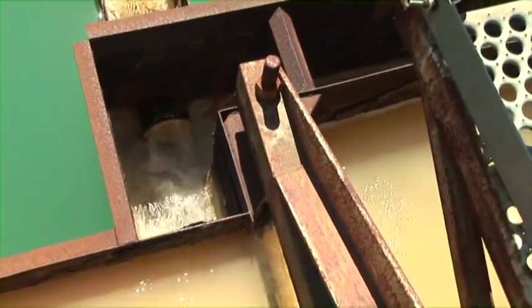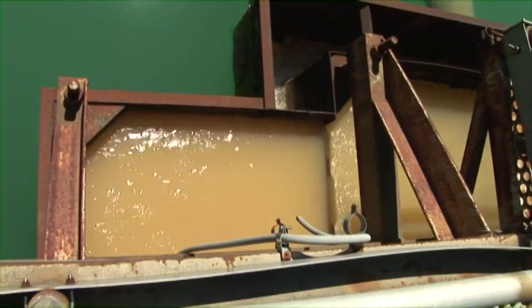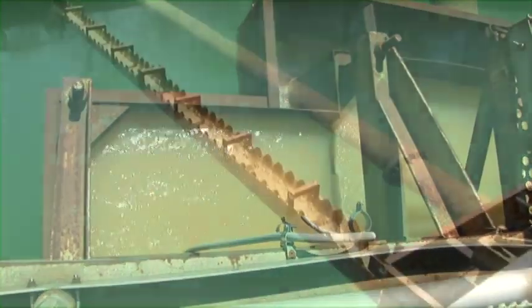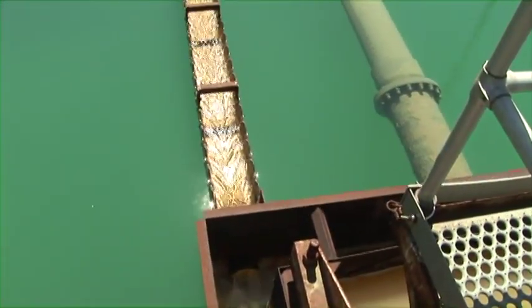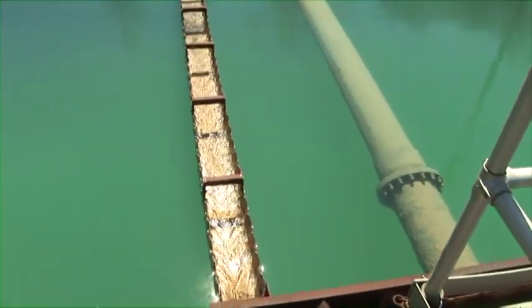So when the water comes out of the plant with the lime slurry mixed with it, it comes into this tank. And then on the bottom there's rakes that go along, and everything starts to settle out. All the iron, aluminum, manganese all settle out, and they go on the bottom. You see how clear the water is? When it comes in, the pH is about 3. When it goes out, right now it's about 8.5.